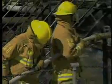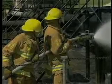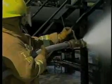When considering which items need protection from the heat of fire, don't overlook items such as closed containers, cargo piping, piping supports, firefighting equipment, and lifeboats, as well as the obvious exposures such as adjacent fuel and cargo tanks.